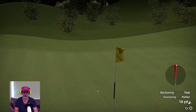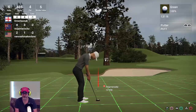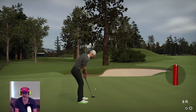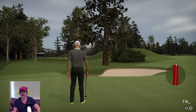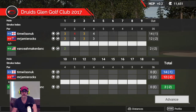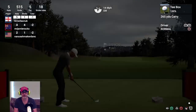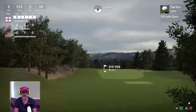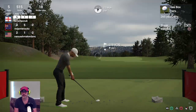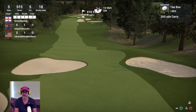That needs to bite. Ooh, now we've got a tricky par putt here. Managed to get the par. Jamie came out a little bit hot. He was behind me. So, managed to pick up the par. Vance, what an absolute beauty. He eagled the par 4. He must have holed out from about 150 or 160 odd yards there. So, great start to the round there. That is a tough drive. That is a really, really tough drive.